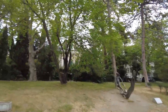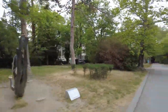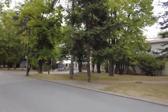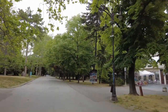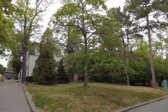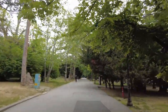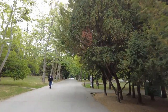And the houses along this park here are amazing. Can you see that one? It's like a southern kind of house and statues and... Hi, puppy. And again, all these restaurants and huge trees. So Varna, this is a huge kudo for you guys. I mean, what a wonderful, wonderful park. If I lived here, I'd probably walk this every day. Amazing.